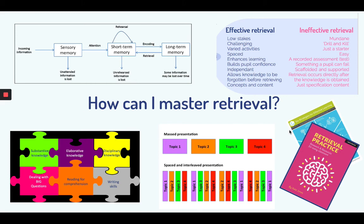So how do you become a master of retrieval? Put into practice everything we've just discussed. Be aware that retrieval happens after lots of stages, from sensory memory into short-term memory into long-term memory, before you can retrieve it. Be aware of what effective and ineffective retrieval is. Have an awareness of where the powerful knowledge is and what the pupils need to be retrieving from your curriculum, and then also plan it out.